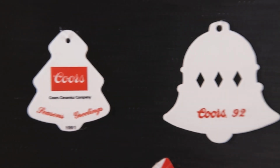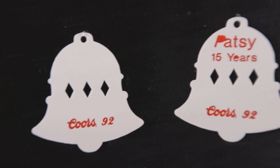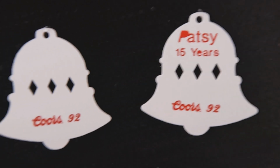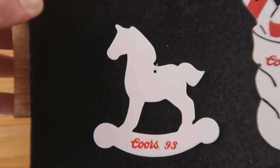But moving on to 92, and we had the bell. And that year there was a special one made just for the people in the department. There was an employee who had passed away recently, so this one is very rare. There's only a couple of dozen of those made, and it was to honor Patsy and her 15 years of service to the company.